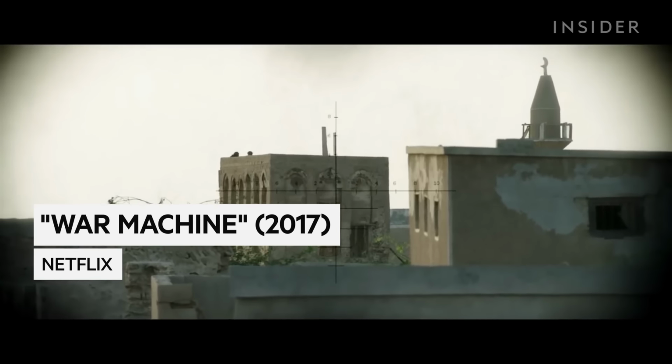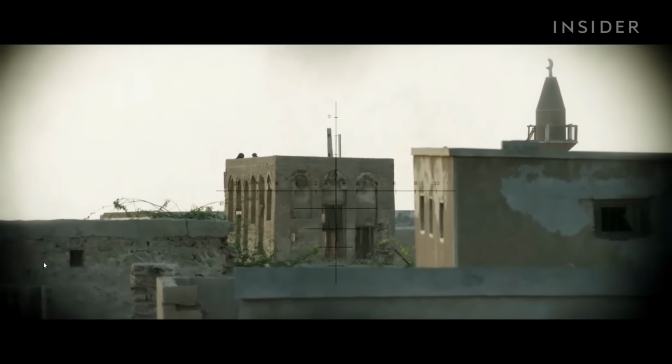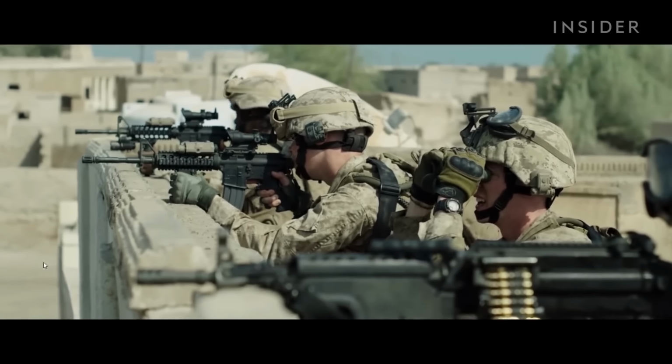Got movement, 12 o'clock, about 300 meters, 2 guys on the roof. Are they armed? I don't know.